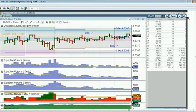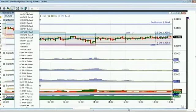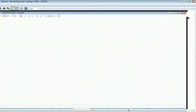So what I want to see, pound dollar has had a little bit more going on. Let's look at the pound real quick. I'm going to hop on over to that on our pound dollar. See where we are.